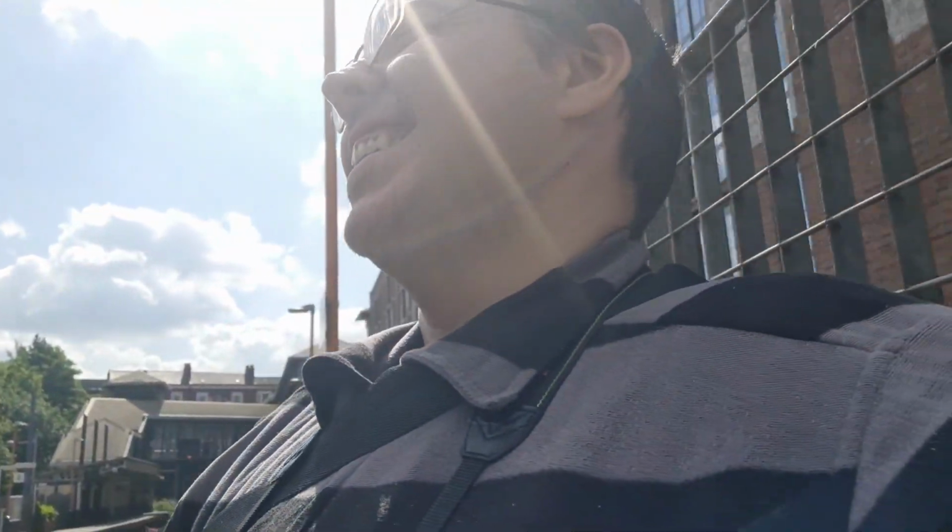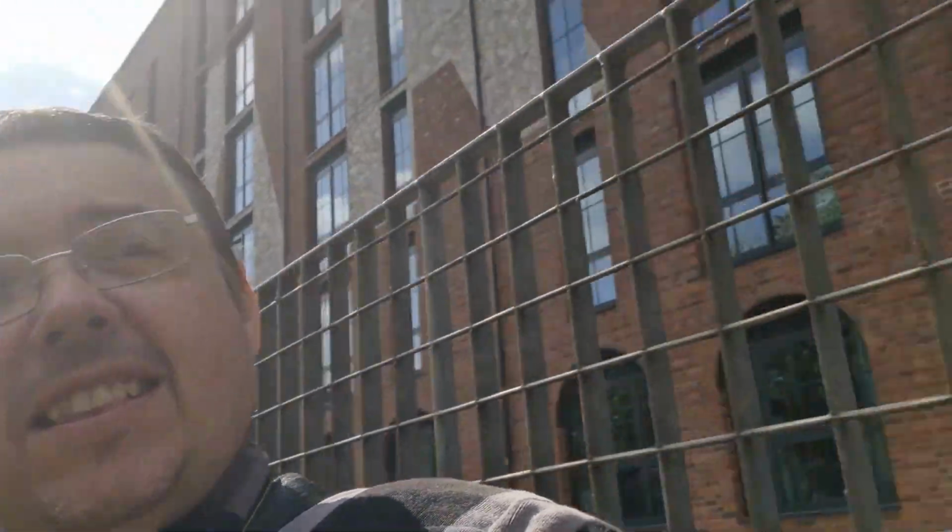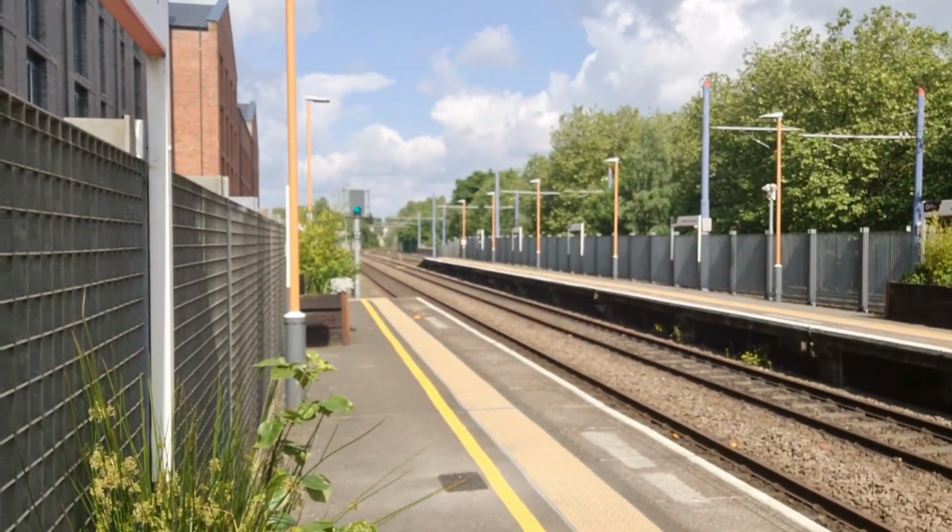Right, this is the Jewellery line. Are you still filming? Yes. Good. It opened in 1995. Interchanged with the tram network, which came 4 years later in 1999. So its 25th anniversary was this May just gone. It replaced Hockley Station, which was over there somewhere in that direction, just beyond the bridge there. And there's not much to say about Jewellery Quarter, really.